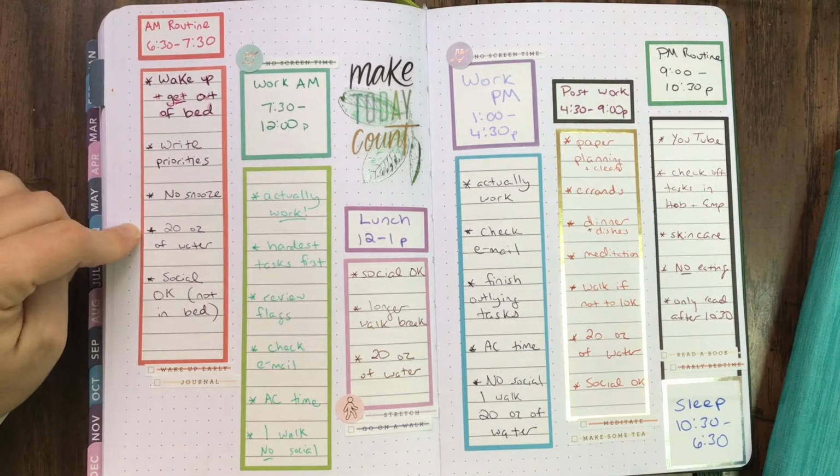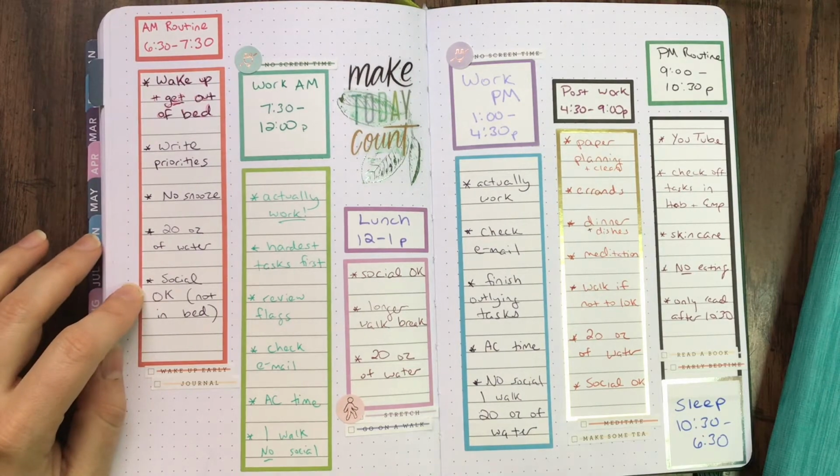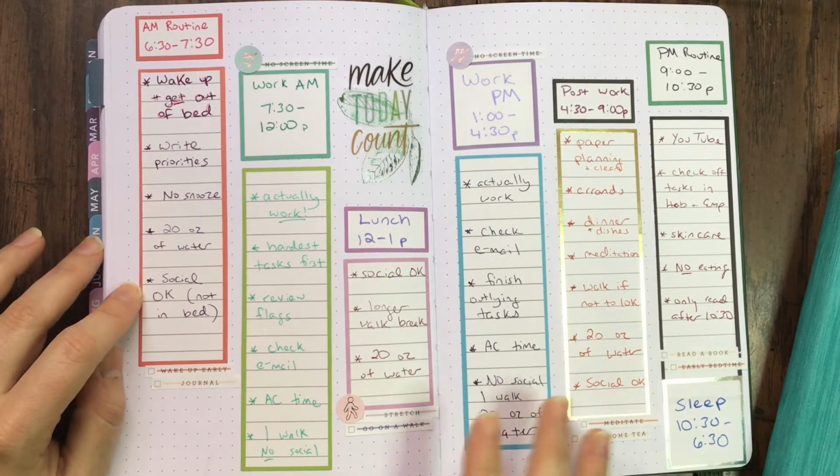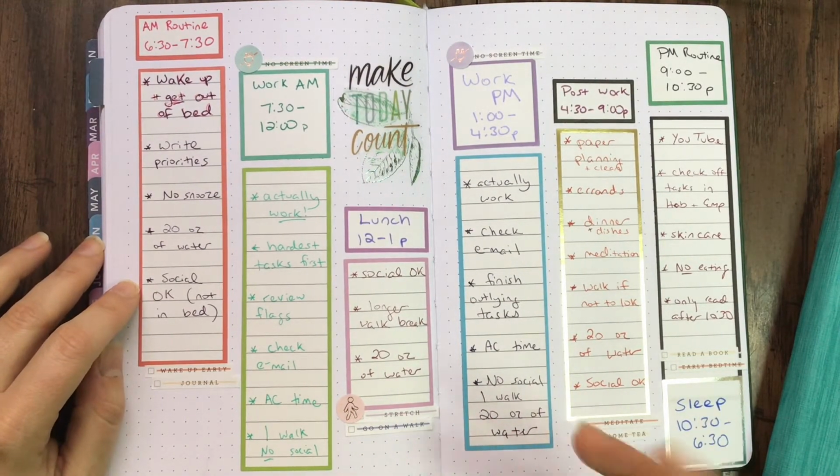Want to drink 20 ounces of water. And social was okay as long as I didn't do it in bed. So I'm allowed to look at my Facebook, I'm allowed to look at Instagram, just not in bed, which is where I prefer to look at it when I wake up.